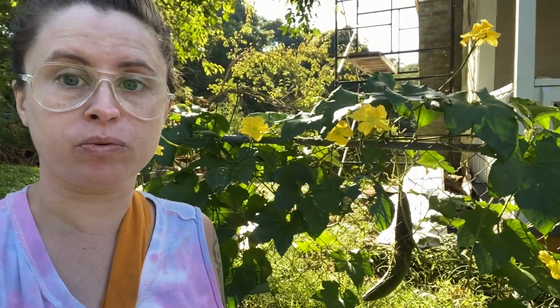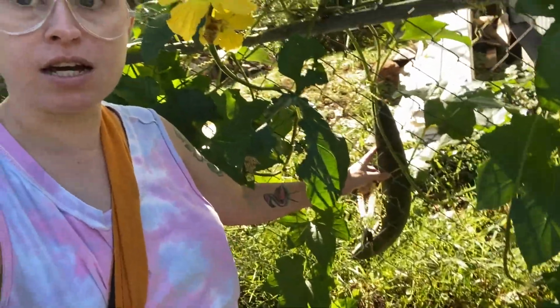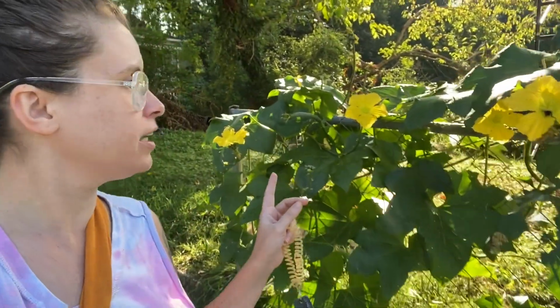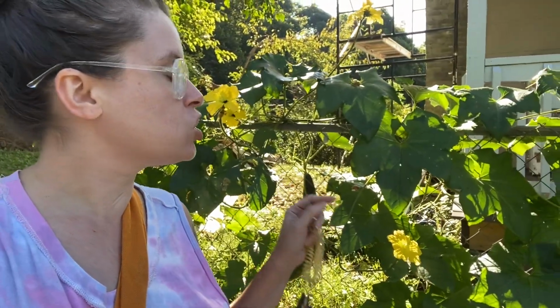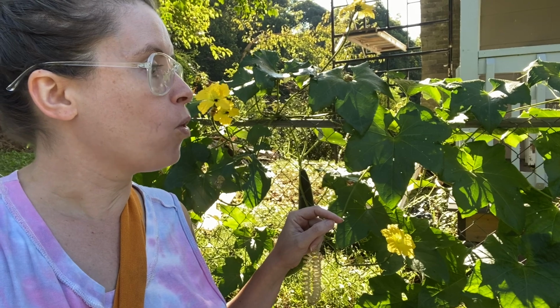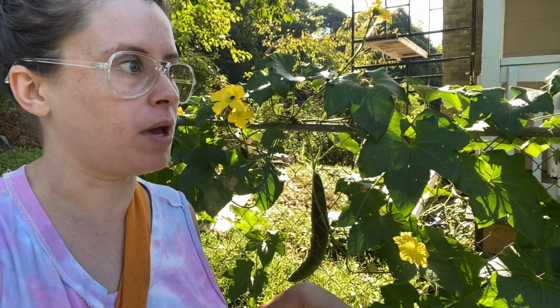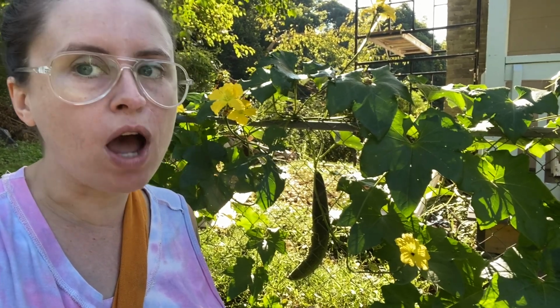So, I gotta tell you, loofahs on the fence was a really good idea. Look at this freaking loofah. It's like the size of my body. I'm so excited about it. I got another couple of loofahs coming in. The pollinators love it. The loofah vine is so much more hardy than any kind of pumpkin or squash that I've grown in the past.